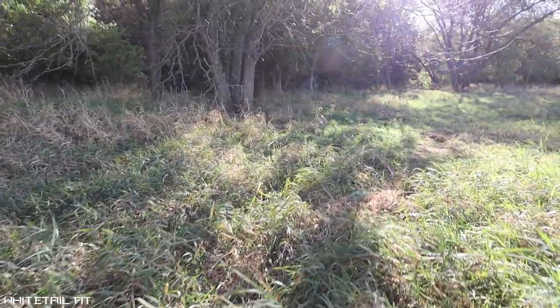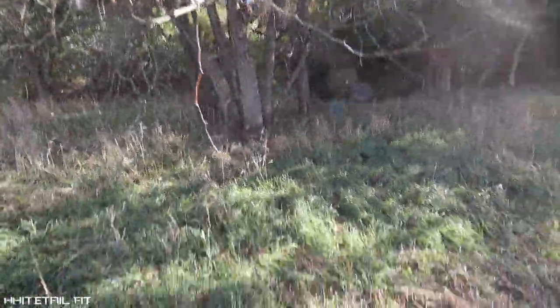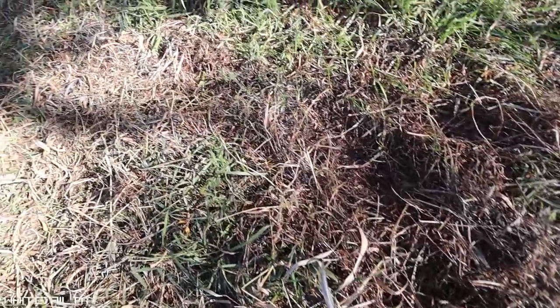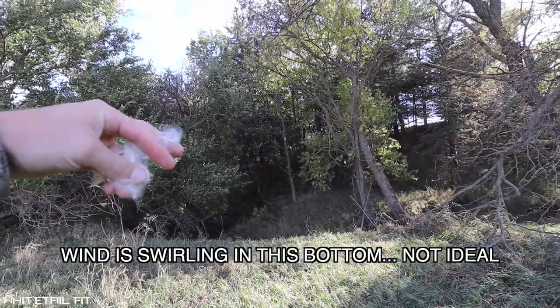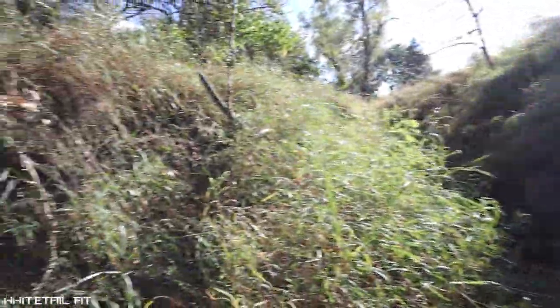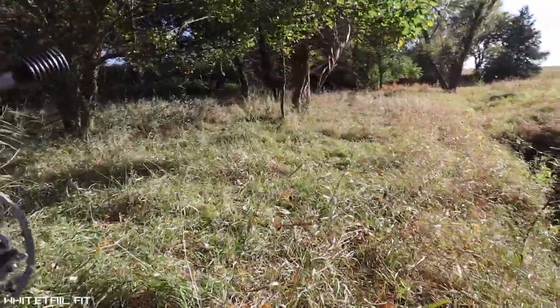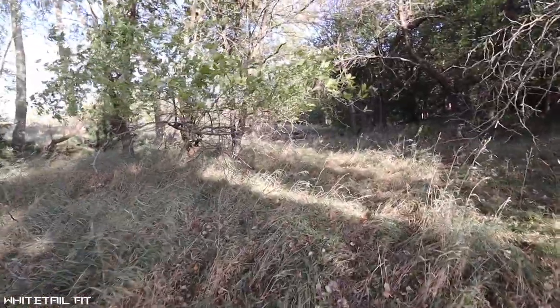Seen a few tracks, and that's a pretty fresh rub right there, so. Good, good, good, good, good. Look at this. Pretty good trail.